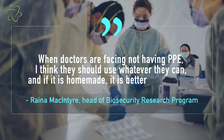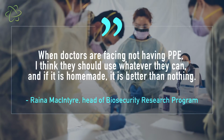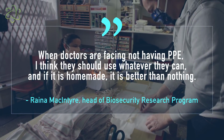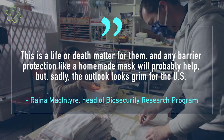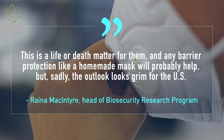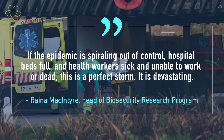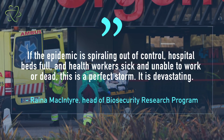Still, she said, when doctors are facing not having personal protective equipment, I think they should use whatever they can, and if it is homemade, it is better than nothing, she said. This is a life or death matter for them, and any barrier protection like a homemade mask will probably help. But sadly, the outlook looks grim for the United States. If the epidemic is spiraling out of control, hospital beds full, and healthcare workers sick and unable to work or dead, this is a perfect storm, she said.